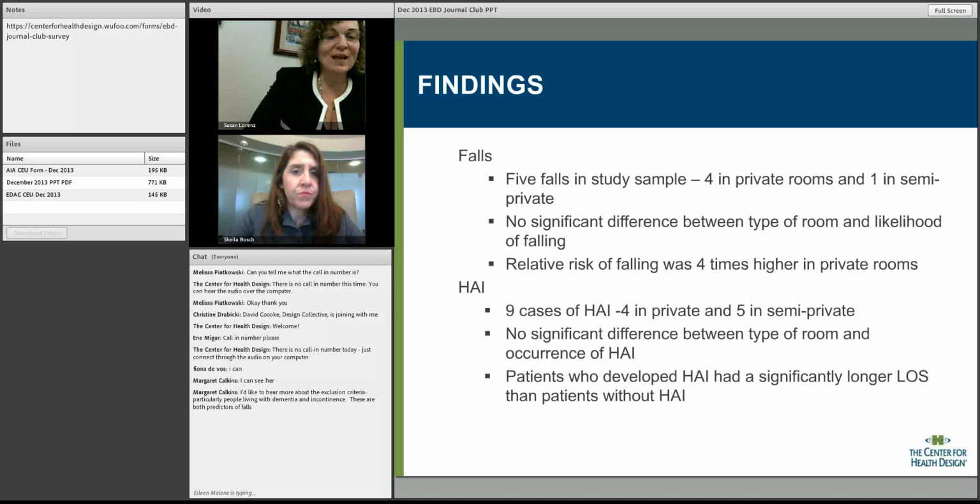I would have done it differently, and didn't figure that out till the end when I was done collecting all this data. But instead of collecting the charts by room type, I think I would have gone back and pulled all the patients in that period of time who fell, and the patients who had hospital-acquired infections, and then determined what their room type would be. And I think it would have been a much more robust analysis had I done it that way.